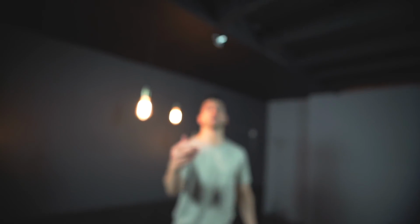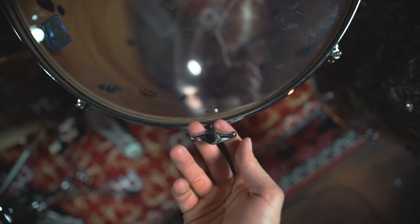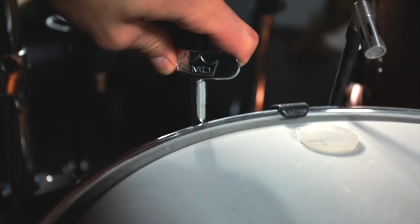Number one is to change the tuning of your drums. If you normally have your snare drum cranked all the way up, well, maybe tune it really low so you get a nice punchy fat sound. I'm confident that if you crank everything behind your kit or loosen everything on your kit, it will inspire you to play in a new way.